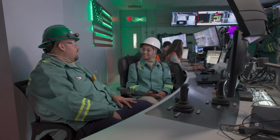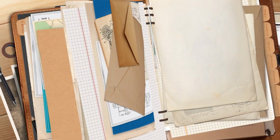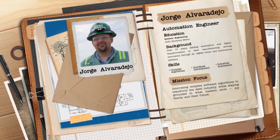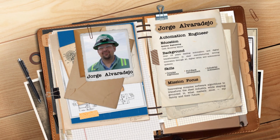Hey Jorge. Hey Vashti. So do you work with these machines? I actually do. My function is to do the software development part. We have operators that run the machines, but we do all the software, we do all the interfaces, so when they press a button, the machine performs.